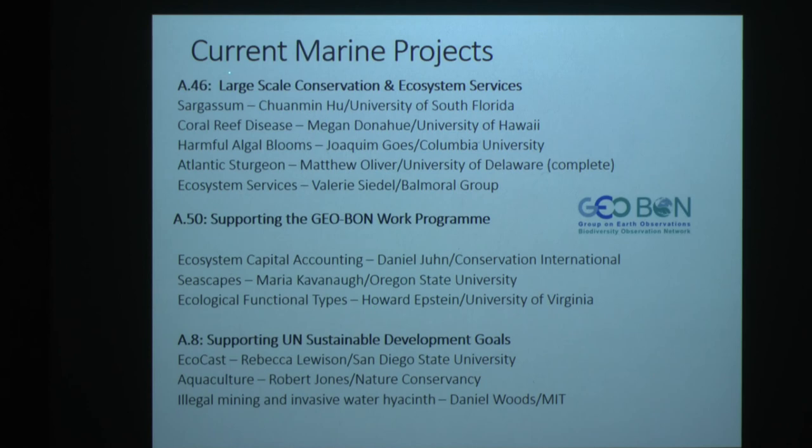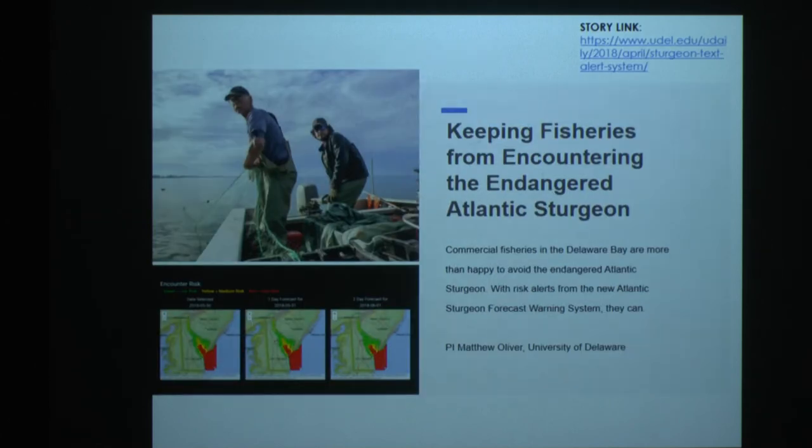And these are the older projects. These are like 2 years old, these are like 3 years old, and these are just starting. They're a year or less. So let me step through real quick.